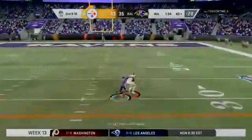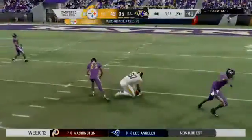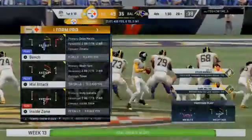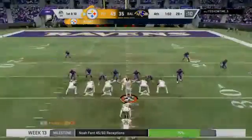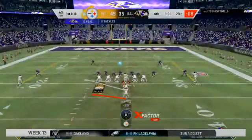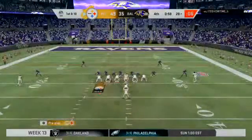Back to the air on second down, it's Murray. Open man, that's Noah Fant, the tight end. That one good for 14 yards and a Steeler first. Not totally home free yet, but it's looking good as they come up first and 10.